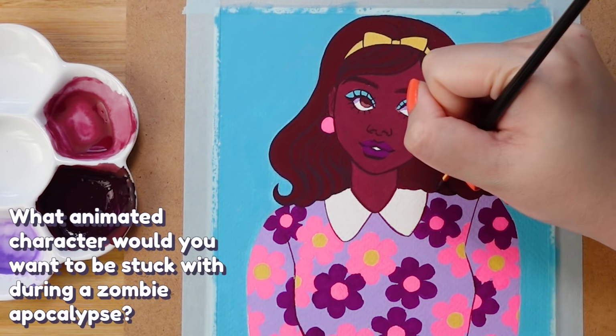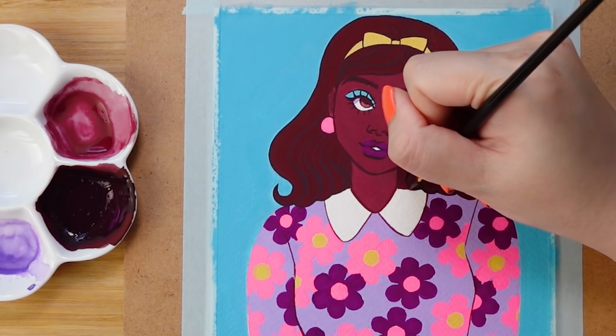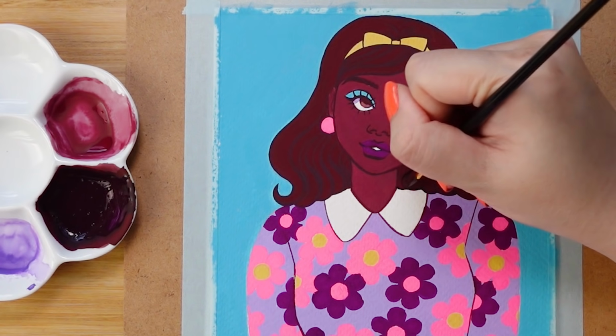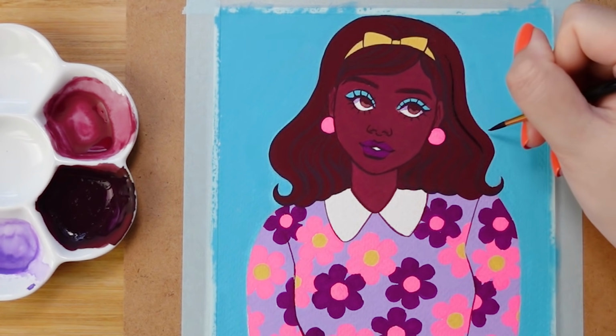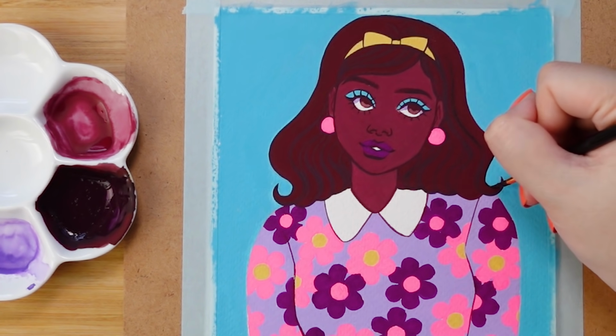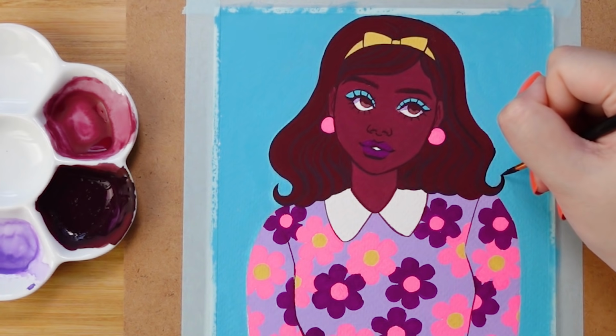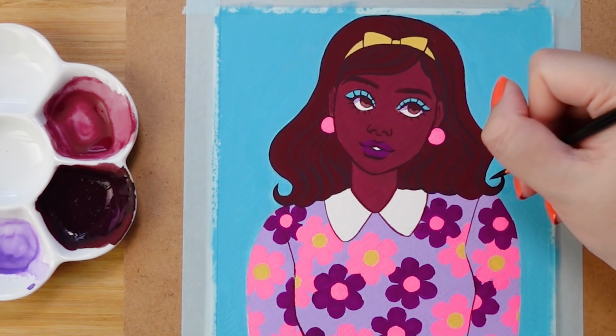What animated character would you want to be stuck with during a zombie apocalypse? I wanted to think of someone who would be very resourceful, so I think I would have to go with Edward Elric from Fullmetal Alchemist, when he has his alchemy powers, of course. He has all the survival skills, he's good at combat, he can use alchemy to pretty much do anything, so it definitely seems like a pretty good chance of survival if I was with him.